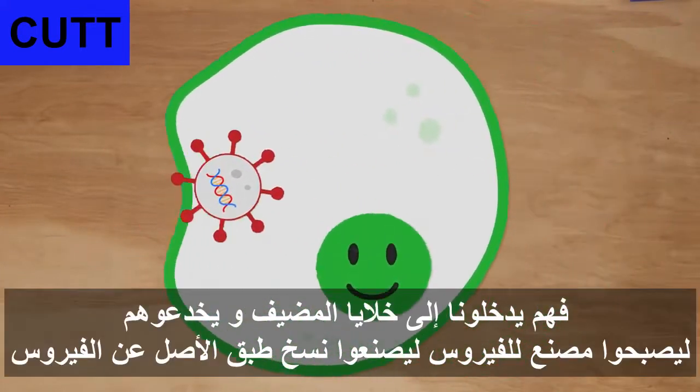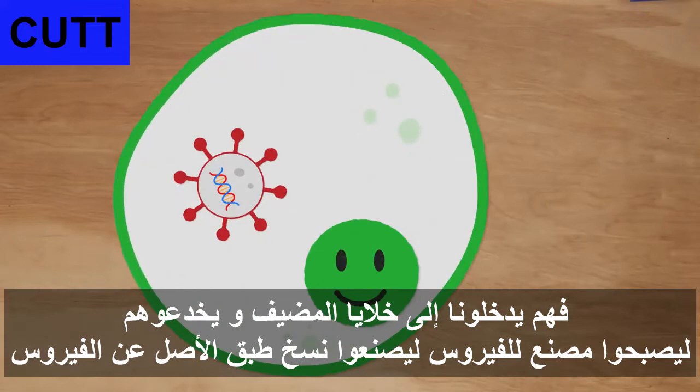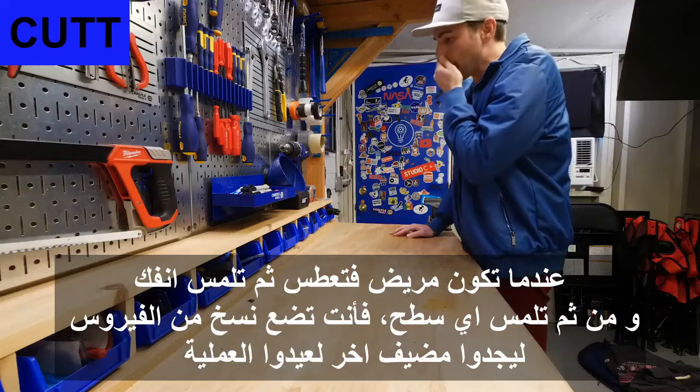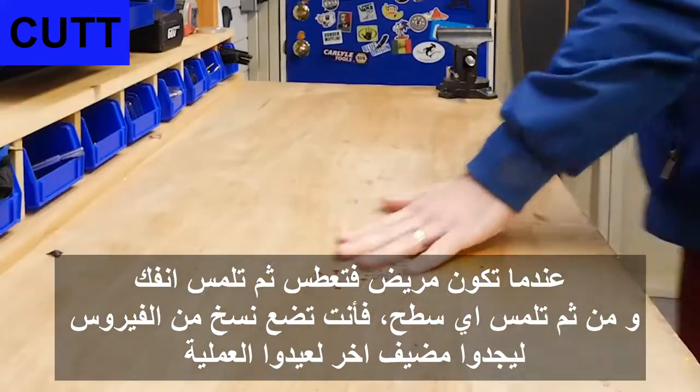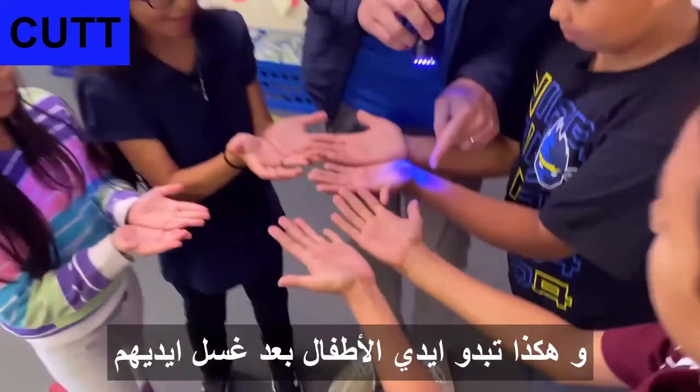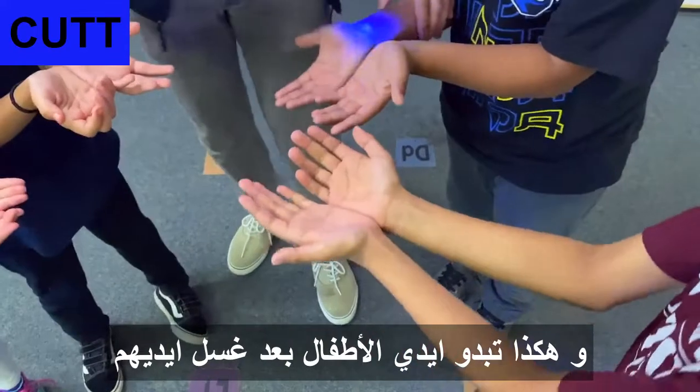So they reproduce by infecting their host cells and then trick them to become factories that just make more exact copies of the virus. When you get sick and then cough or sneeze or wipe your nose and then touch a surface, you're putting copies of this virus out to find other hosts and just repeat the process. And so here's what the kids' hands look like after washing their hands.